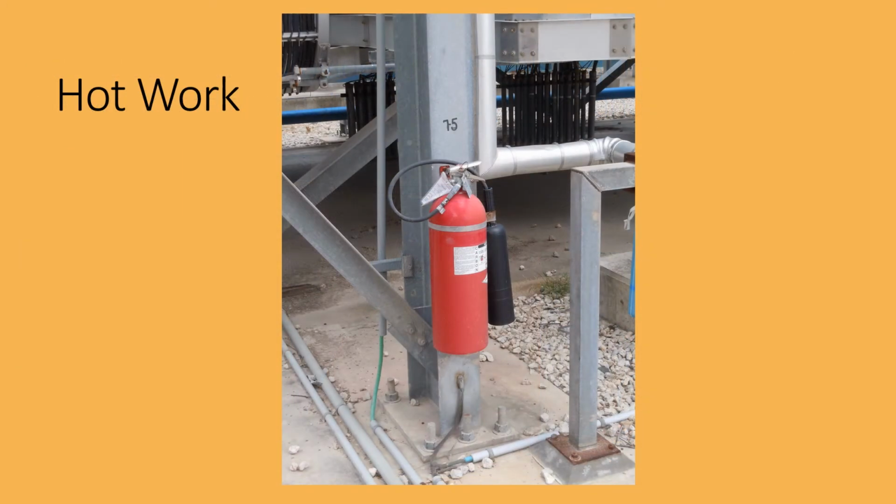Fire extinguishers are located throughout the facility. These are to remain in place and do not qualify as being staged for fire watch. They may be used in case of emergency, however.